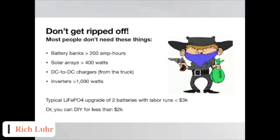People wonder what it costs. Well, two batteries, as I said, the batteries are running $600-$700 a piece. You can spend a little bit more, maybe $800 a piece for the battery. So $1,500-$1,600 for the batteries, but the labor typically almost doubles that. So I see a lot of $3,000 quotes or thereabouts from dealerships and service centers to do a typical upgrade of two batteries to lithium iron phosphate.